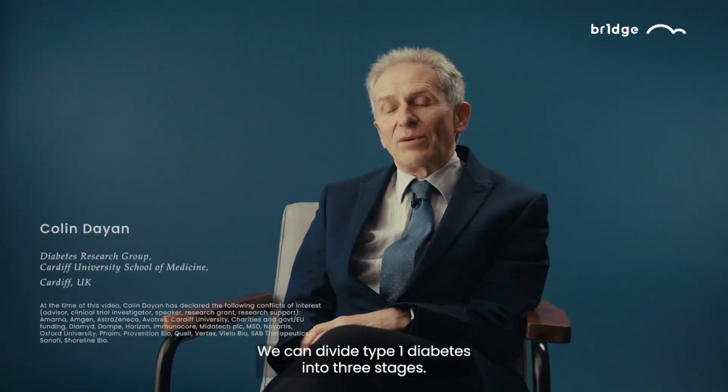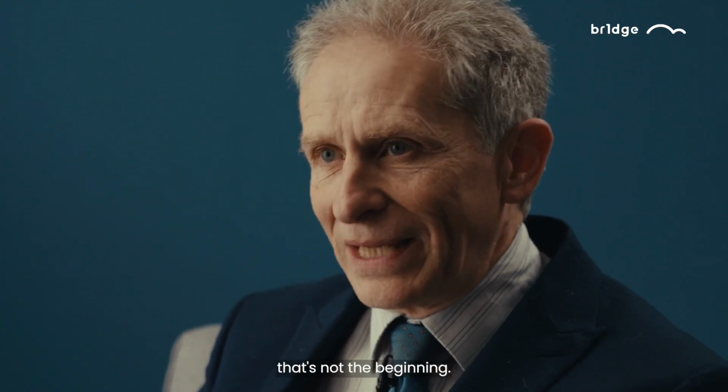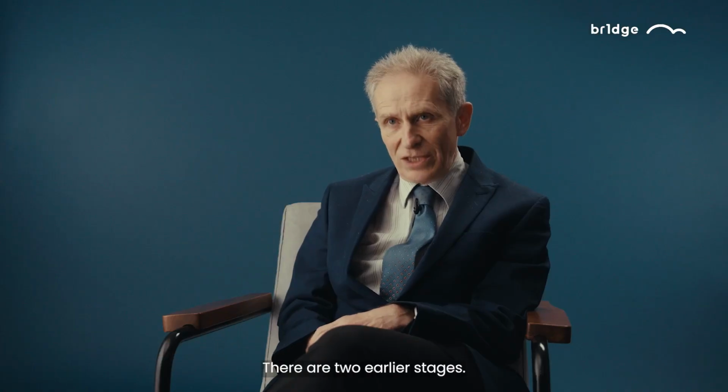We can divide type 1 diabetes into 3 stages. Traditionally, we've thought of type 1 diabetes as starting when you need insulin. But we don't need to start there. That's not the beginning. That's close to the later stages of diabetes. We call that stage 3. There are 2 earlier stages.